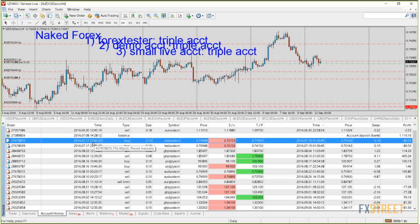It was taken on July 17th, so I guess this account's been going for about 6 weeks. This one lost $161, so that's about what I was trying to risk.